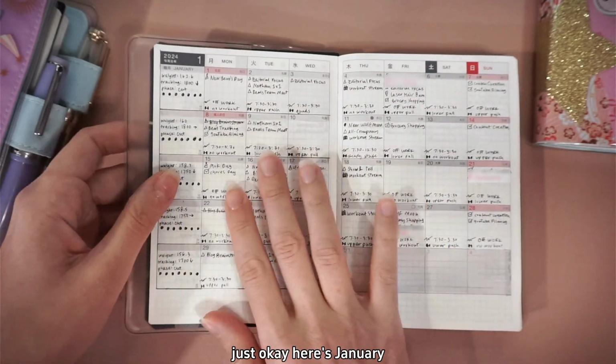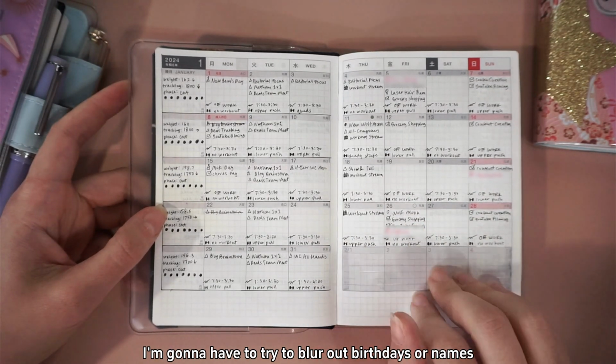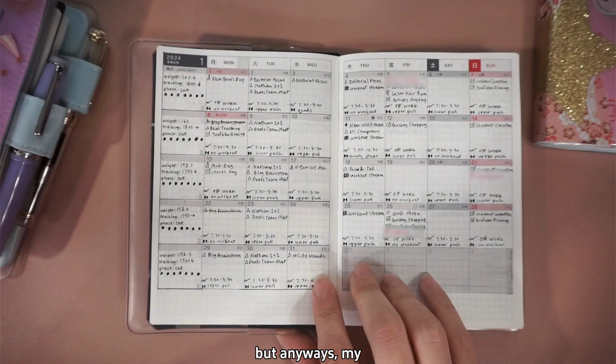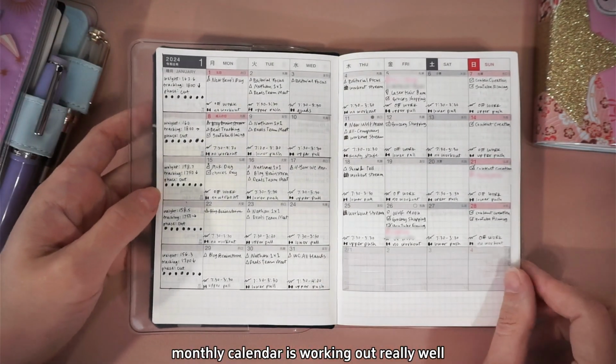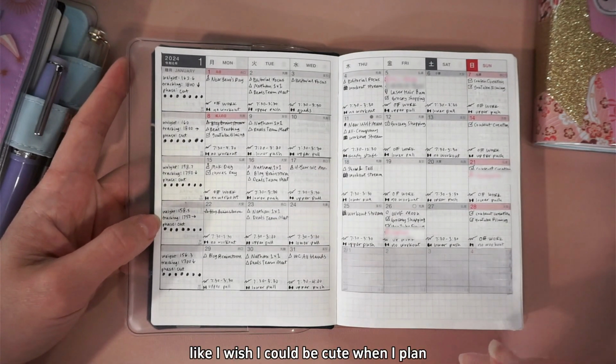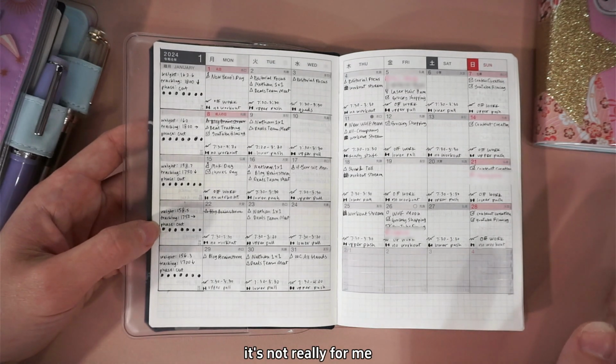Okay, here's January. I'm going to have to try to blur out birthdays or names, but anyways, my monthly calendar is working out really well. I like how full it looks. I'm such a functional planner. I wish I could be cute when I plan, but it's just not really for me.